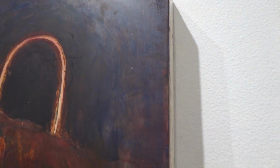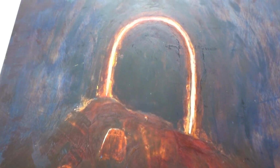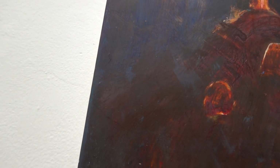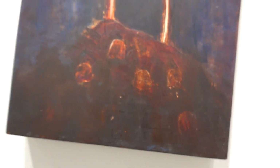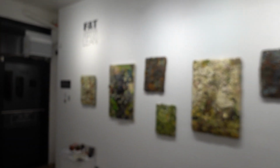Some of his surfaces are so lean and dry that they almost look like tempera or some kind of a painting on plaster, fresco buono. Well, we're going to look at Joel's work now.